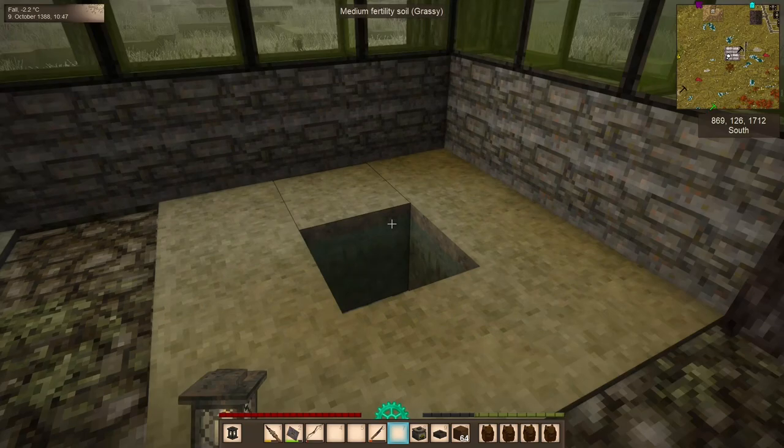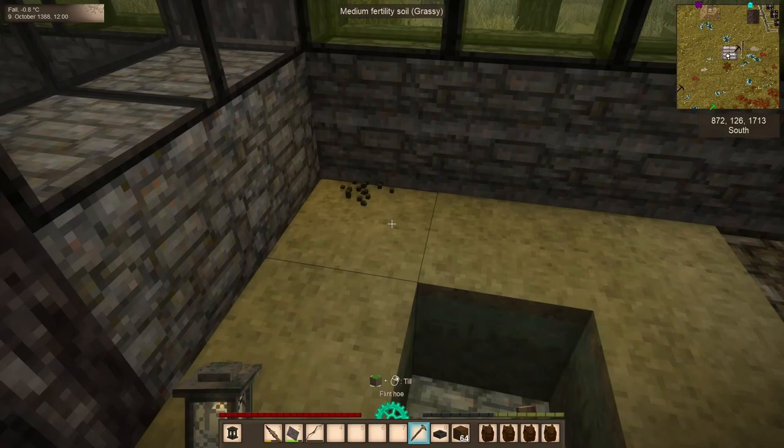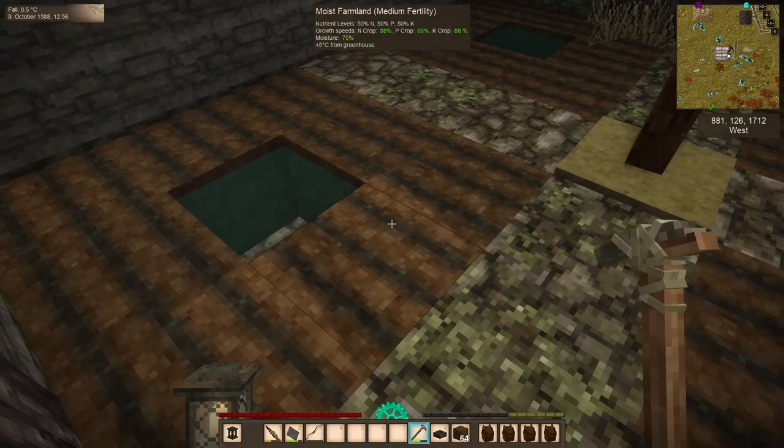Apple. Apple. Cherry. Pear. And there we have it, our very own greenhouse.